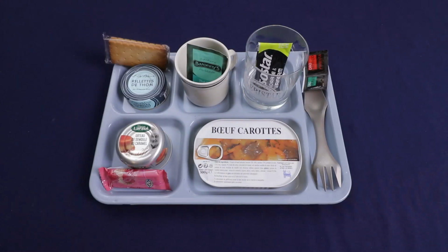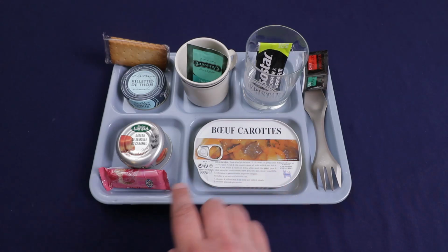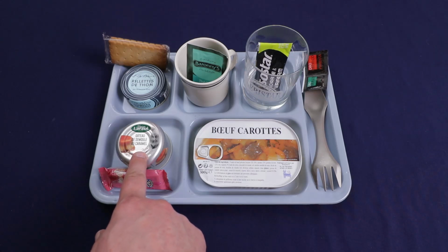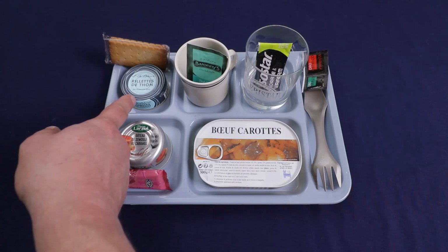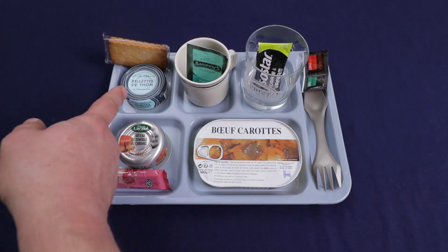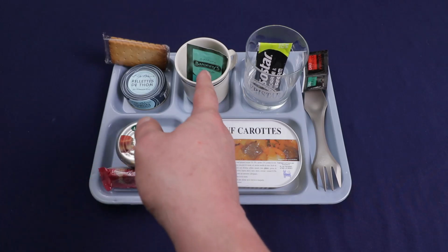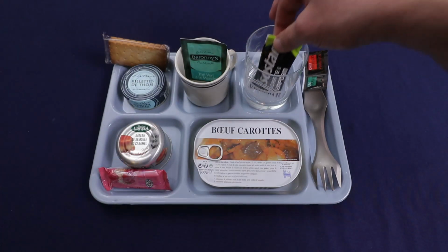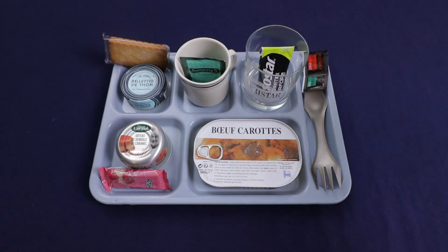Okay, everybody, here we are to finish up with dinner. Naturally, got our beef with carrots, got our raspberry fruit bar, our cake with the caramel sauce, the very interesting tuna, I guess it's going to be a tuna pate with cheese, salted biscuits, our mint tea, and the rest of our isotonic drink. Salt and pepper if we need it.